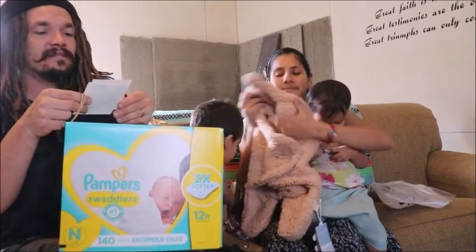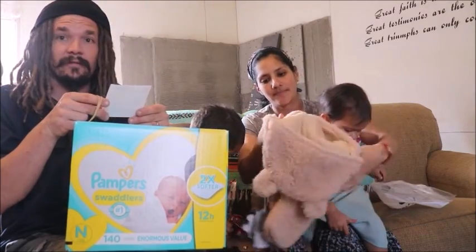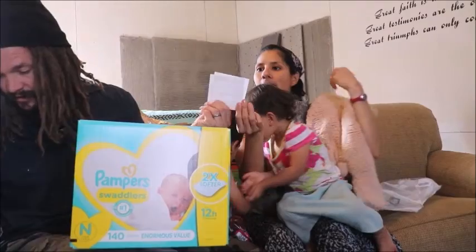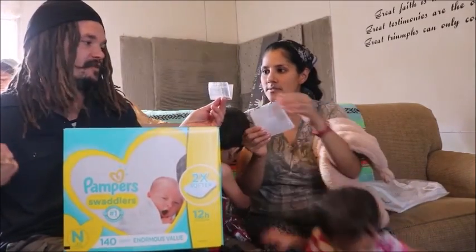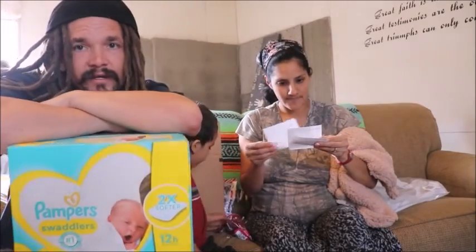This one says, welcome new baby from Robin. Wow. Darling, this one's from Robin. Thank you, Robin, for the diapers. This one's from AJ, we'll say. Okay. And AJ. Wow, guys.